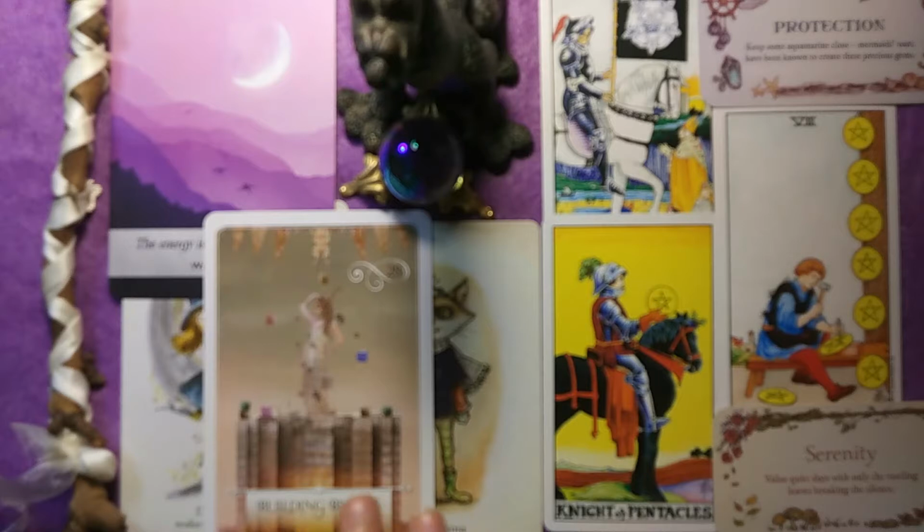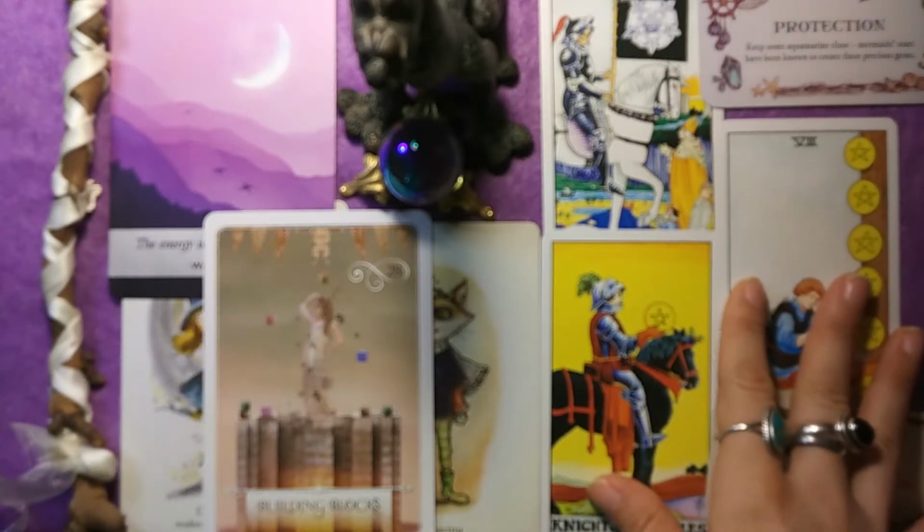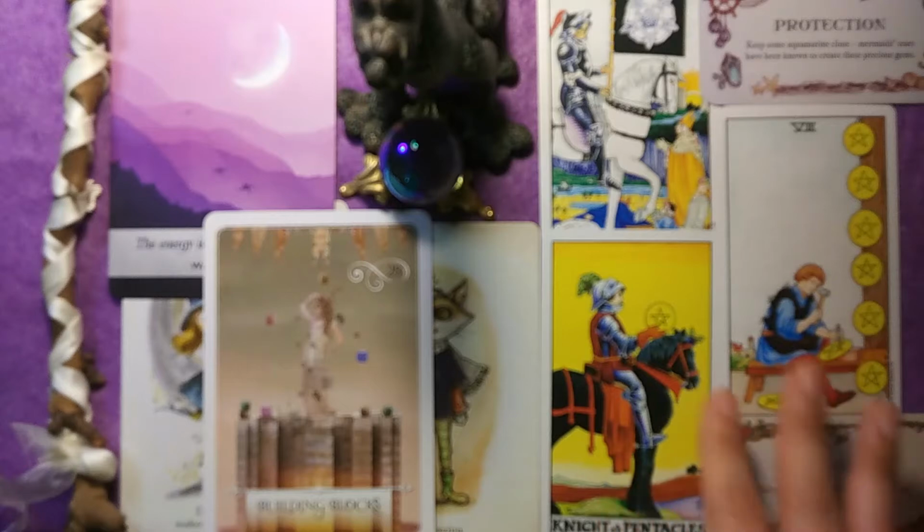Building blocks. So yeah, you are building everything slowly but surely, but it's a good foundation. That's what you're feeling. That's what you're really getting. Slowly but surely you're moving forward towards it.